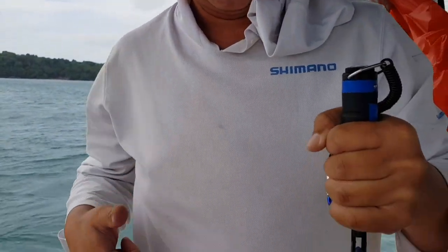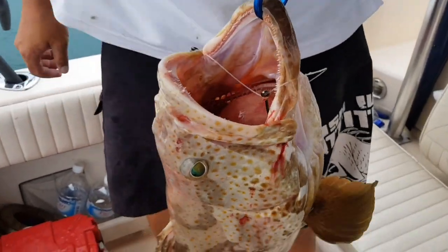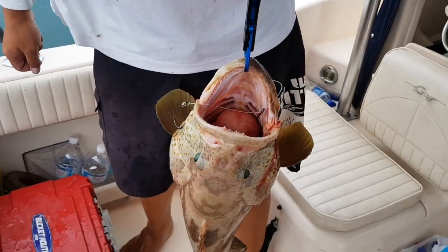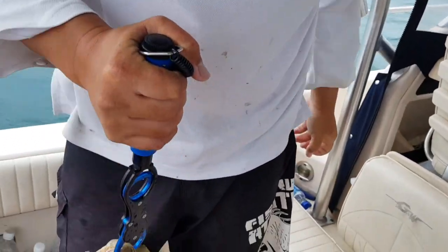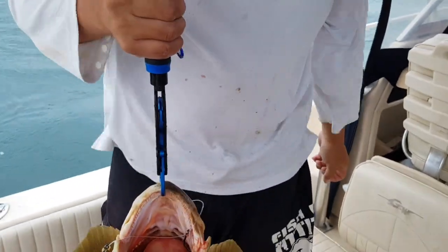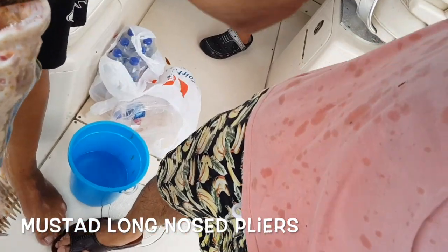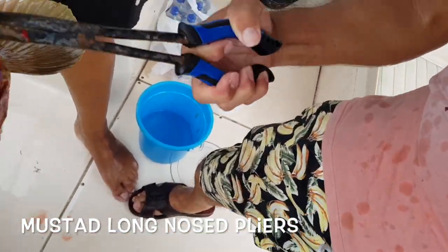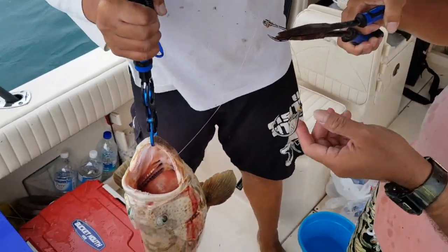Alright, man. Alright, what do you say? Onzz! Yeah! Oh, that's pretty. So you can add this to join my grouper in the box. Yeah, so this is also the mustard lip grip. Very good. This long nose pliers have served me well for mustard. Titanium coated. Whoa! Very good. Very easy to take out the hook.